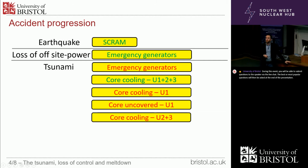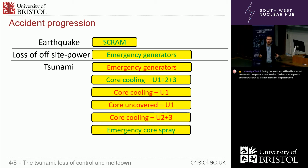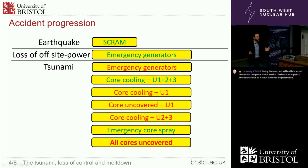Soon after that, the cooling systems in Units 2 and 3 failed. Then you have a last-ditch attempt. You spray the core, 20,000 litres a minute of water into each core just to try and cool it for a little while. But these are only designed to last maybe an hour or two at tops. At that point, all the cores are uncovered and you have no cooling whatsoever.